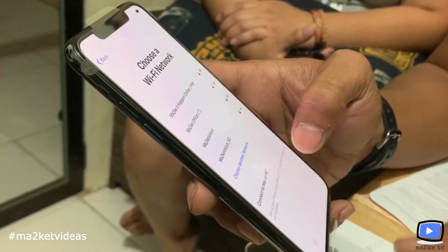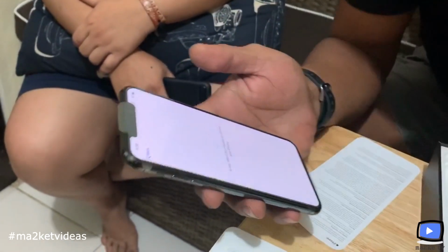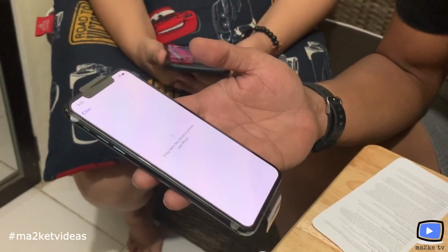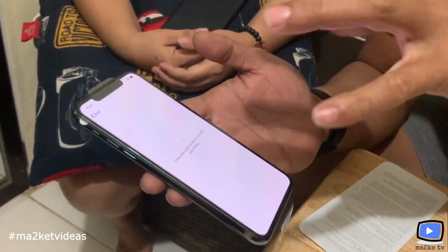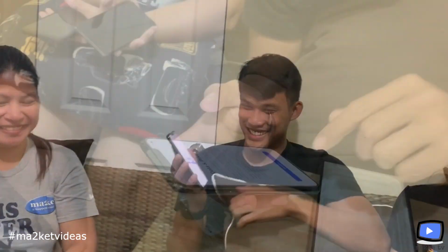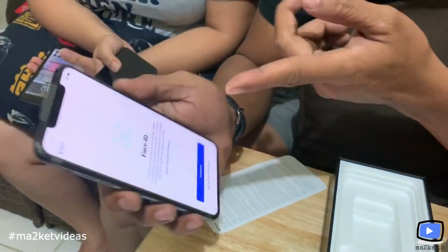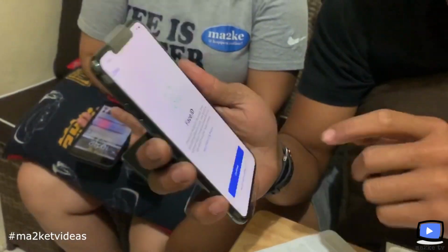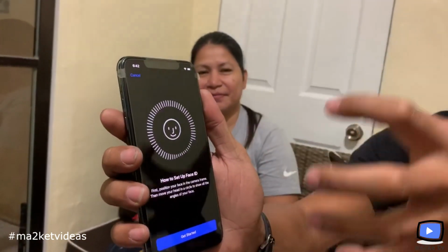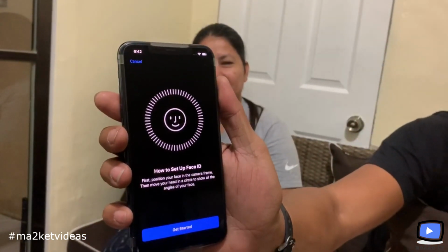So, we're trying to set up the phone. Next. It says it may take a few minutes to activate your phone. Now, we're just gonna wait for this phone to be activated. Then, we'll see how it looks in its main menu. So, now we're here in data privacy. They're asking for Face ID. Let's see how the security works. I'm setting up the new Face ID of Apple from the iPhone 11 Pro Max. Let's get started. So I'm just gonna set this up. Pogi na, pogi.